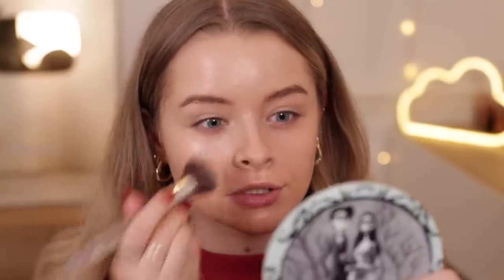I think I need to turn down this light a bit. It's really bright. It feels really lightweight. It doesn't feel like you've got too much on your skin, which is probably one of my favorite things about it. Let me just grab a bronzer. Just bring a little bit of this down my neck.